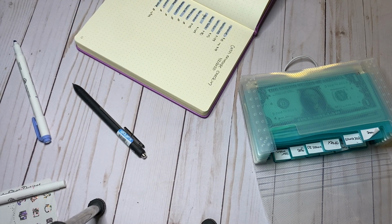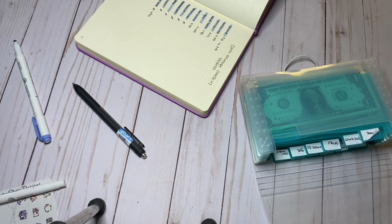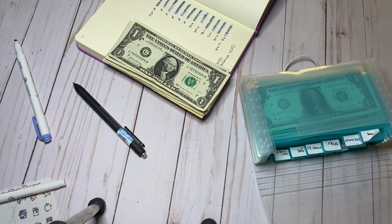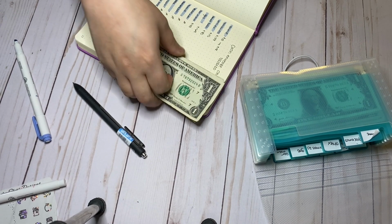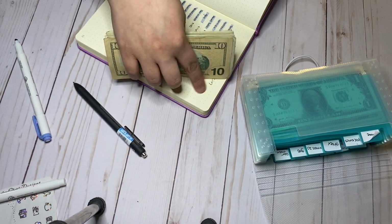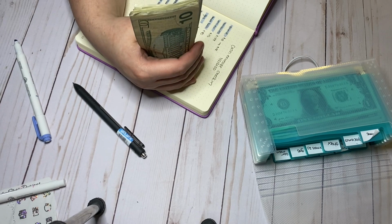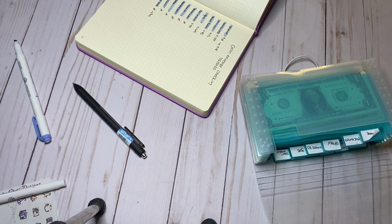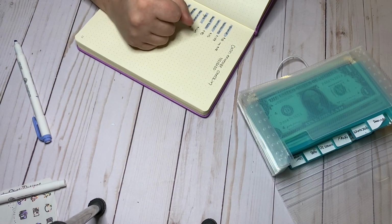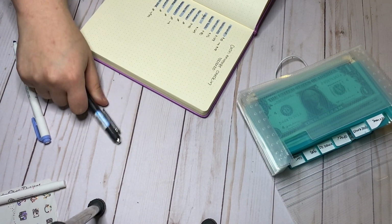$27. And I think I'm trying to decide if I want to put it in towards the Amazon card or if I want to put it towards my other section or if I want to put it in savings. Honestly, I think that I'm gonna definitely put it towards Amazon. So I'm gonna count it one more time to make sure I'm not crazy.